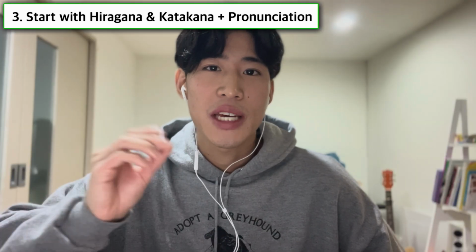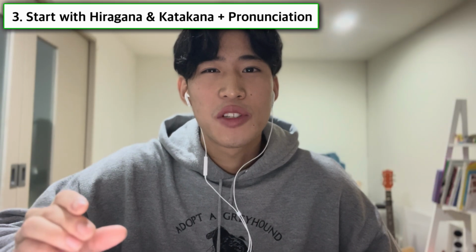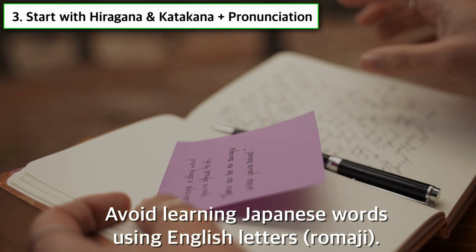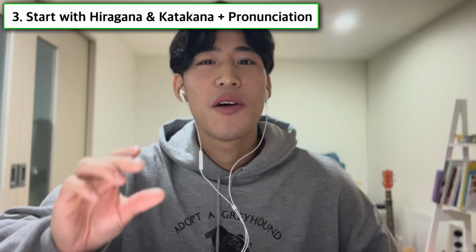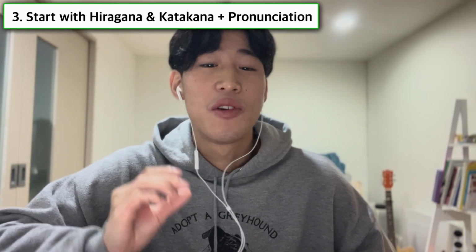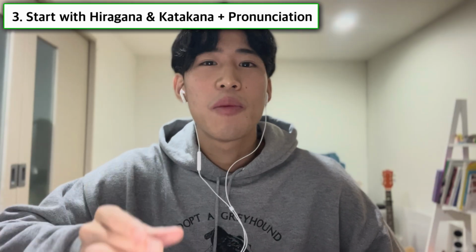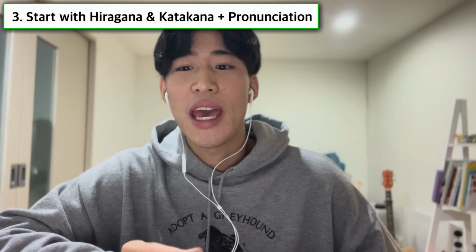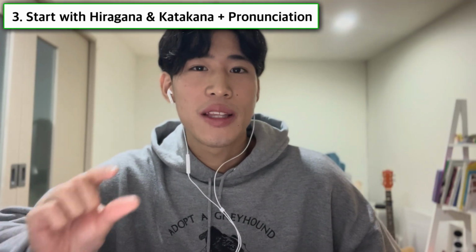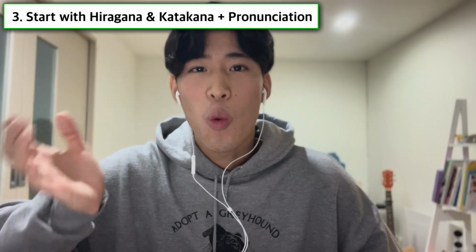And here's an important tip. I know it sounds a little bit hard at first, but avoid learning Japanese words using English letters like romaji. Why? It's because it can mess up your pronunciation, and Japanese people don't actually use romaji when they write. So from the beginning, try to practice reading and pronouncing real Japanese characters. Alright, once you feel comfortable with Hiragana and Katakana, what's next?